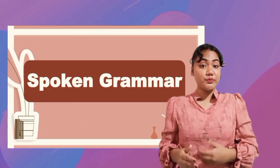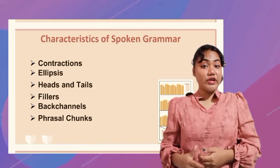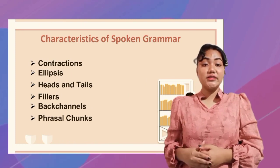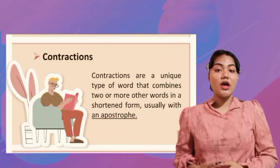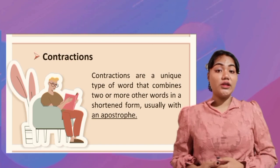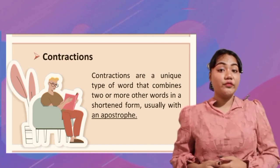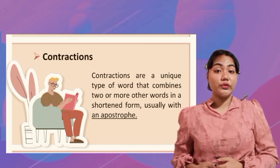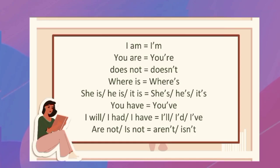In this video, we are going to identify the characteristics of spoken grammar as well as written grammar. In spoken grammar, we have contractions, ellipses, heads and tails, fillers, back channels, and phrasal chunks. First, we have contractions. Contractions are often used in spoken language but are less common in written language. Contractions are a unique type of words that combines two or more other words in a shortened form, usually with an apostrophe. So here are some examples of contractions.